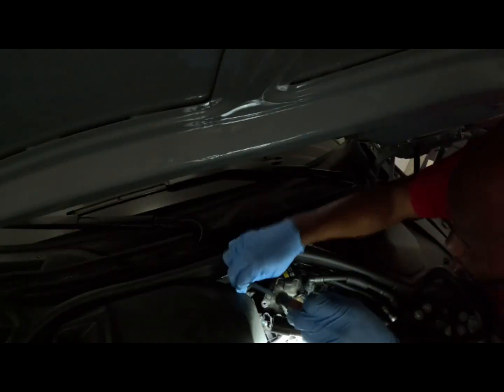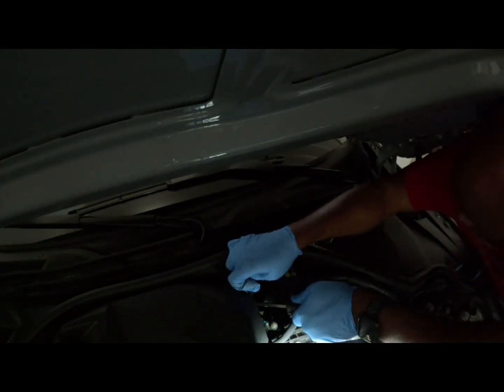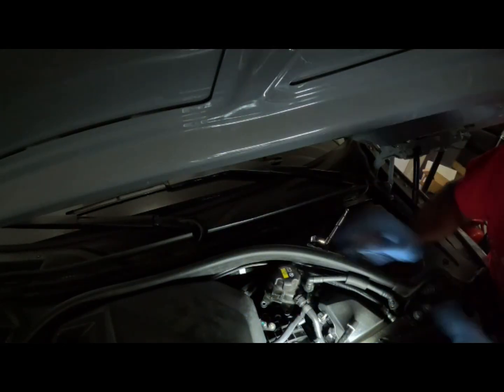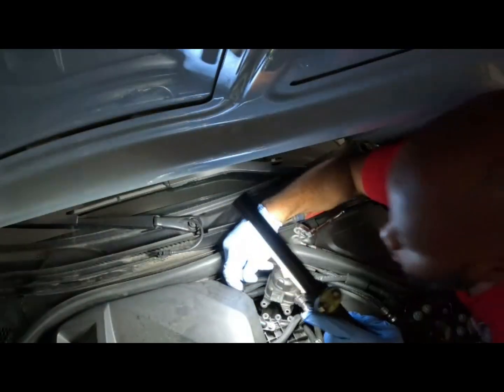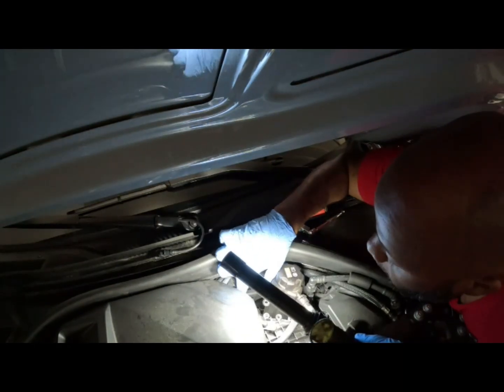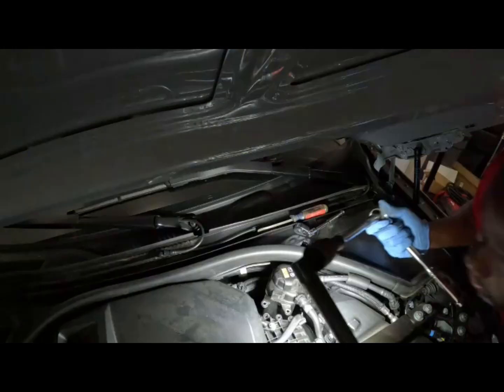I'm gonna pull on this clip right here and lift up on the harness. So you pull on this clip right here and just lift up the harness, and the harness gets out of the way. Now with the harness out of the way, you'll be able to get down there and get that filter out.